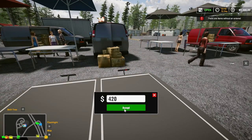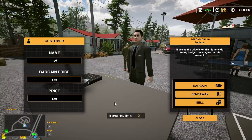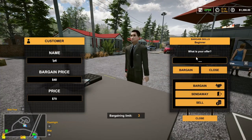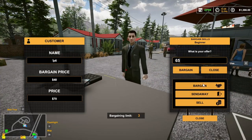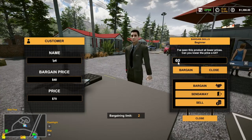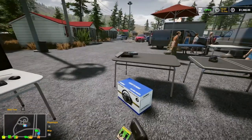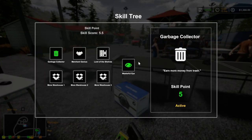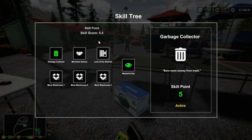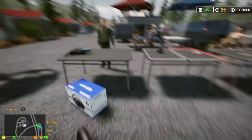If you want to get the best upgrade. Oh, wait a minute. Hold on, I want to think about this. 65. Alright, going lower than 60. So if you don't take it, too bad. If you're looking for the best upgrade, go to P, go to Masterful I. You can see I really basically just skipped everything else. It went right to that, because that one is amazing, because now it shows me the price.